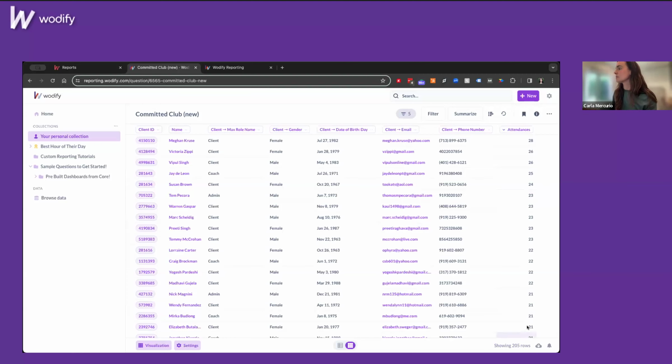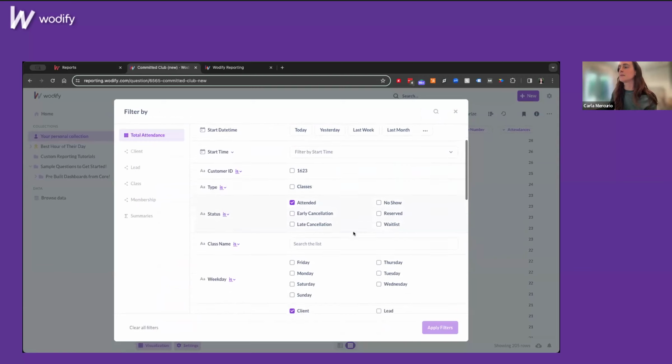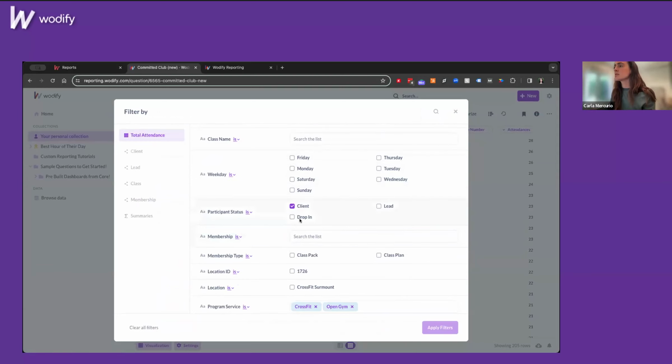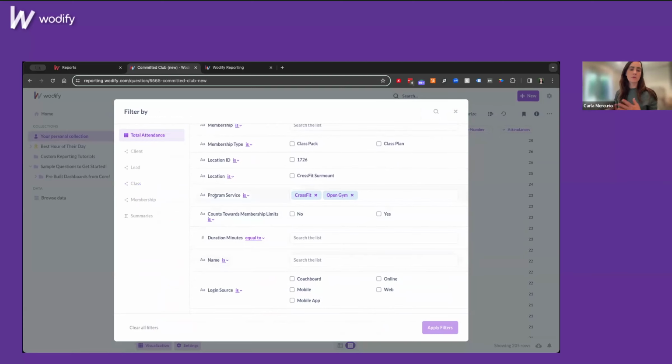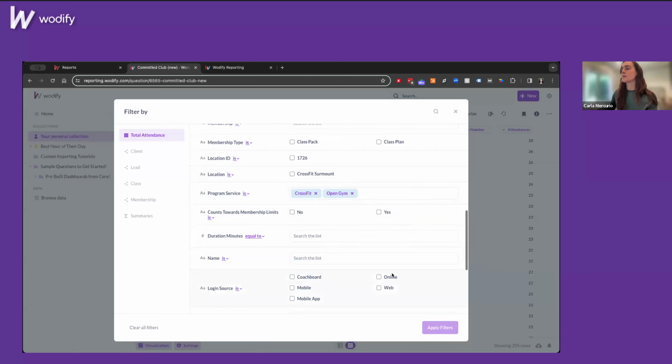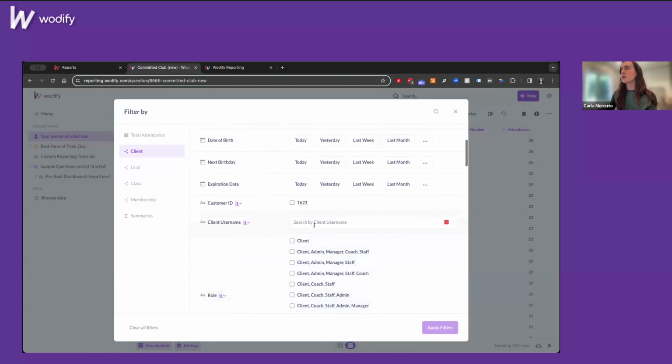And if you wanted to drill this down even more, if we go to the filters here, you can see we're looking at the previous month, people who have attended. We want to make sure they're clients. We're not really concerned if they're a drop-in or a lead. But in Tom's case, we were only looking for people that were attending specific programs. So we're only counting CrossFit classes and open gym classes. They offer yoga. That's not a part of this. So you're able to exclude or only include specific programs when you use the filters. There's other filters here that you guys would be able to take a look at as well.